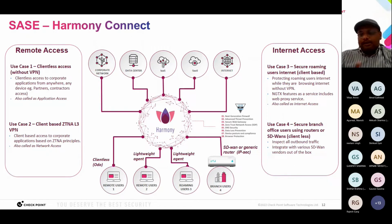Now, the fourth use case is about branch offices. Branch offices will be either directly connecting through an MPLS line, or the modern way is to connect directly from the router, or most of the time through SD-WANs. We secure the SD-WAN traffic as well. So we integrate with the SD-WANs, and the traffic from the branch office flows into the Harmony Connect cloud, and we inspect that traffic before it goes out. That way we are able to provide branch office security as well.